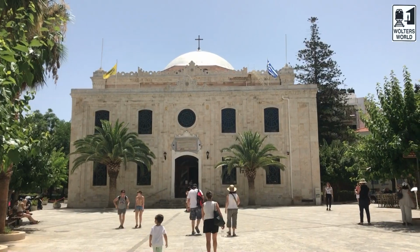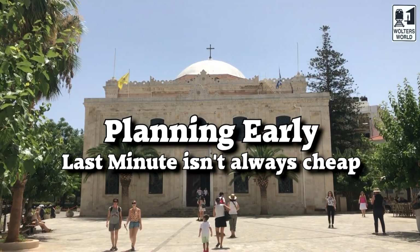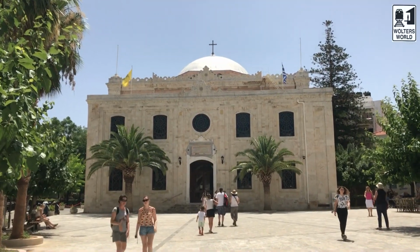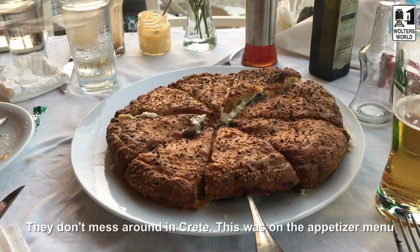And the first thing you need to do, you need to start planning early. Look, deciding to come to Greece in June, that you want to go in July, look, it's going to be tough to find the accommodation. It's going to be tough to get the cheap tickets, things like that. You've got to book out.